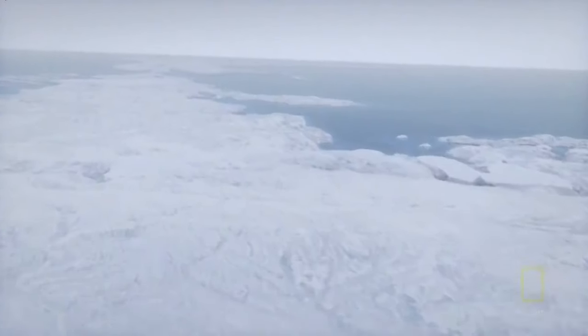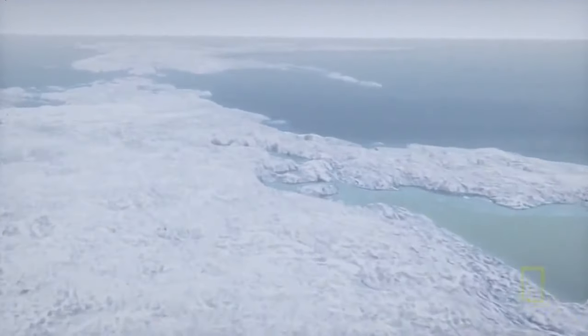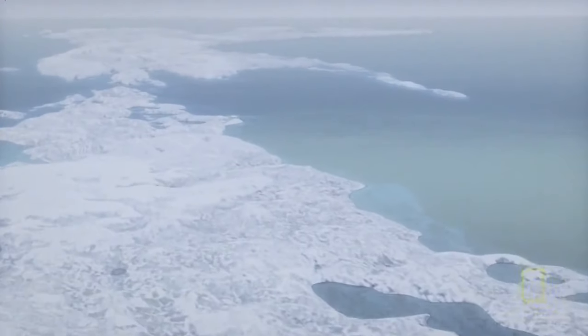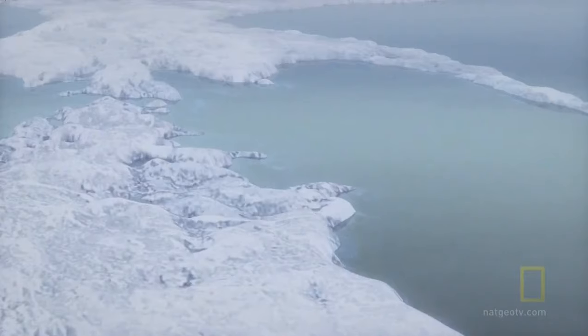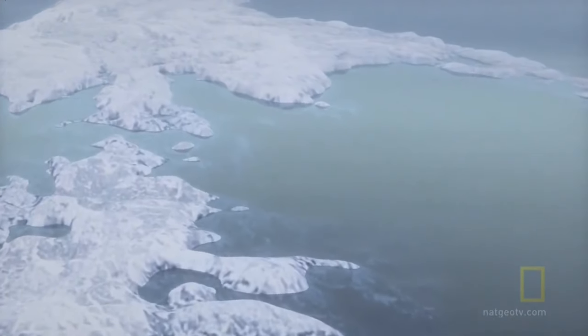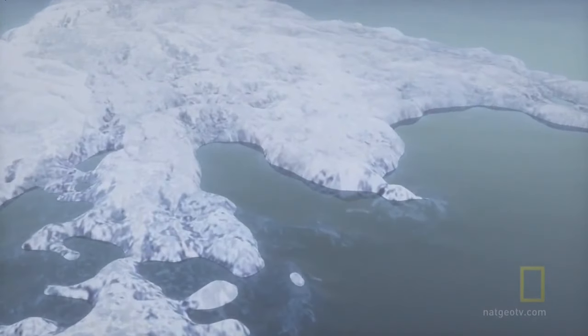Now, around 20,000 years ago, they grind to a halt. Much of the northern hemisphere is covered by ice sheets up to 1.5 miles thick. With trillions of gallons of water locked up as ice, sea levels fall. A strip of land emerges from the ocean between Siberia and Alaska.